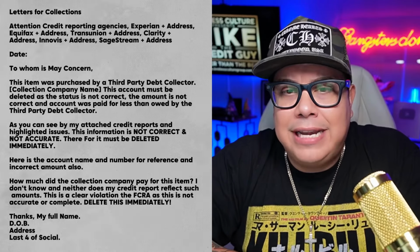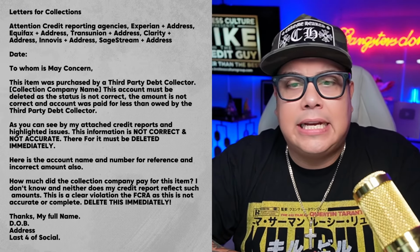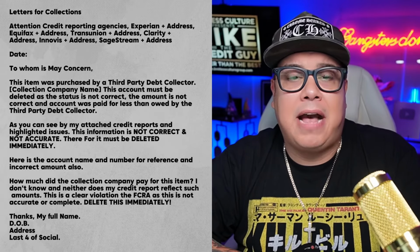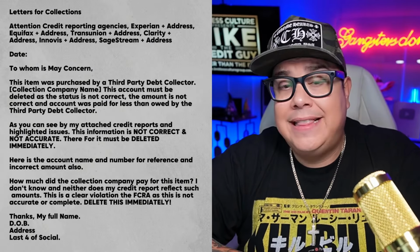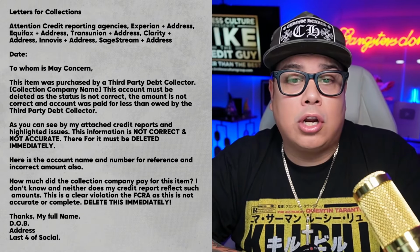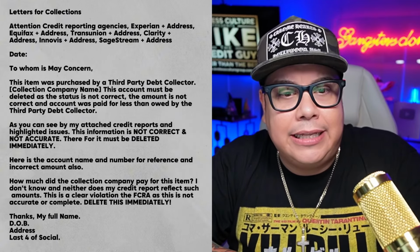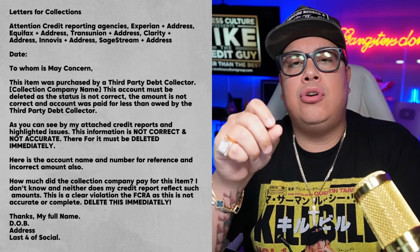Here is the account name and number for reference and incorrect amount also. How much did the collection company pay for this item? I don't know, and neither does my credit report reflect such amounts. This is a clear violation of the FCRA as this is not accurate or complete. Delete this immediately. Now you're going to sign it, put your date of birth, your address, the last 4 of your social, and remember what I just said, you're going to sign it.